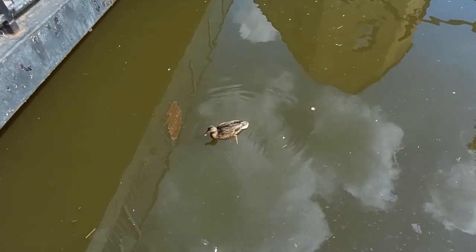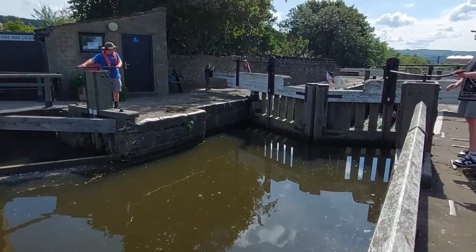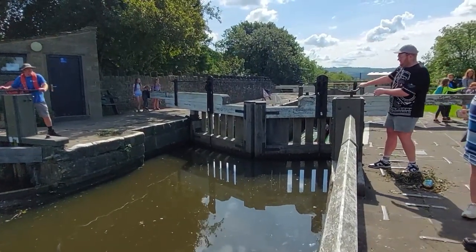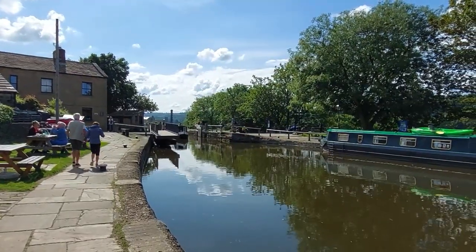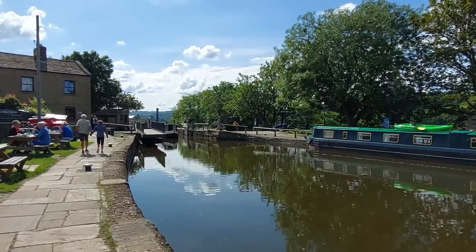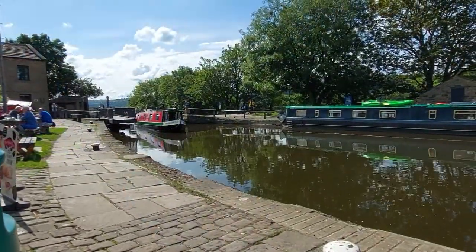Well, this little fella looks lost. Let's hope he gets out of the way before these boats get to the top. Now here come the first of the two barges, emerging at the top lock.